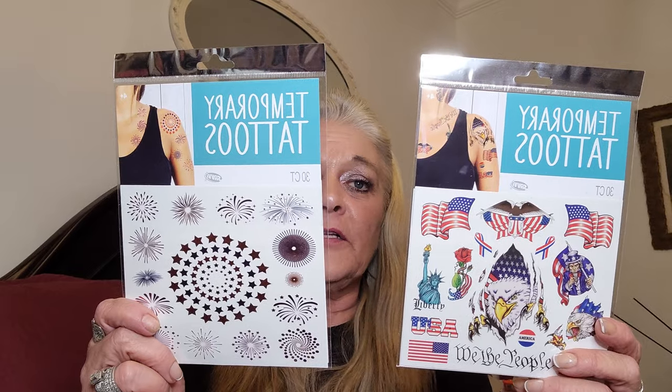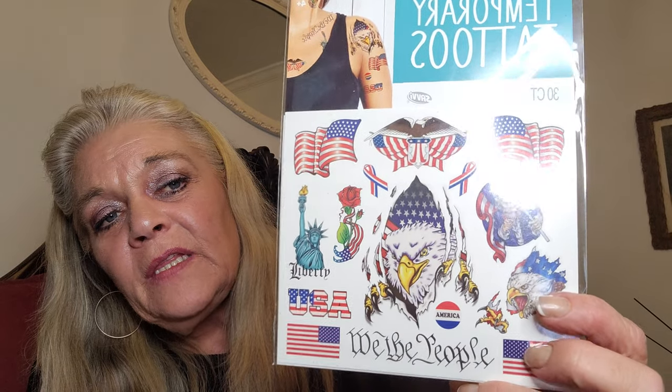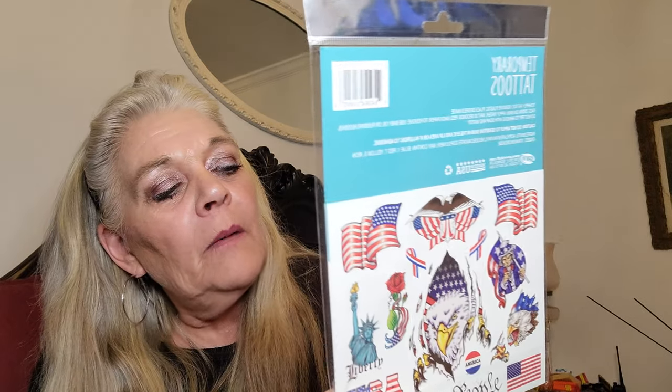Something else I thought was kind of cool I picked up. I told my hubby we're going to use these on 4th of July, are the temporary tattoos. And this one here has got the eagle, the flags, USA, We the People. It's got the Statue of Liberty, and I love this one right here with the rose. I'm going to wear that one. And then these are some fireworks. So we're going to try those out 4th of July.